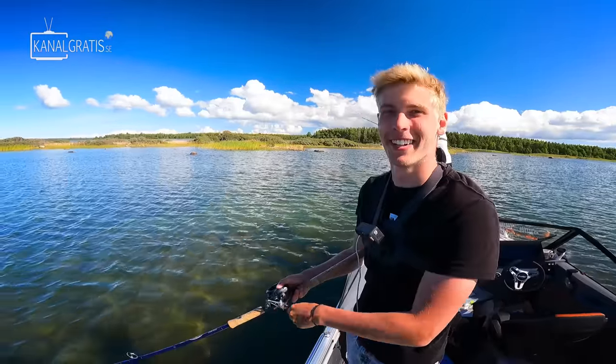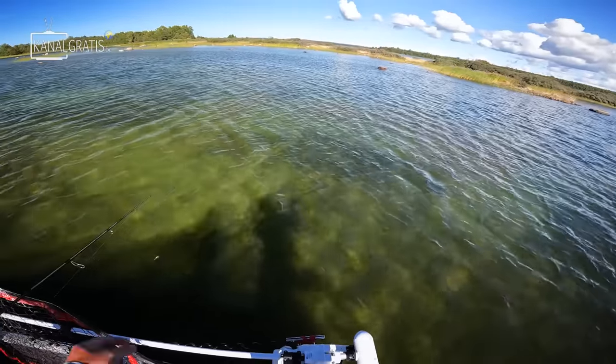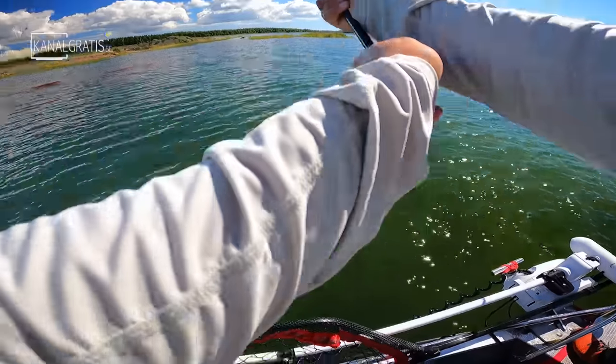Oh, and it's like super clear water. It's so crazy. 40 plus centimeter lure. Gonna care that Lennart has a 10 centimeter perch following his bait? No.